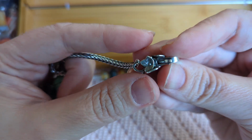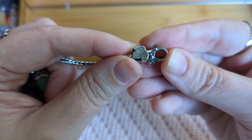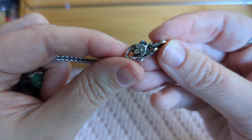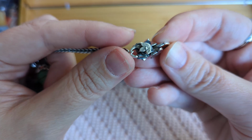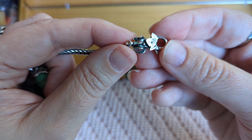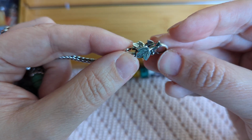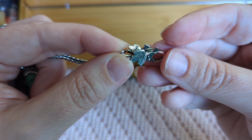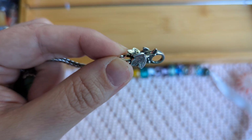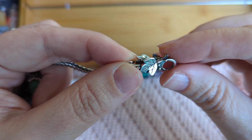And last but not least, I got the woodland clasp, to go with the woodland silver. Like I said, they had both of the silvers, but not the actual bead that came with the limited edition bracelet that came out last year. And I really regret not getting it. It might not have been last year. I think it was the year before, so I'm thinking it was 2022 that it came out.